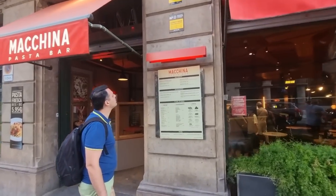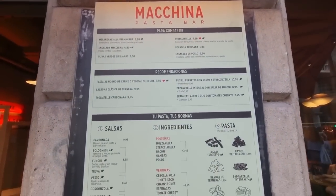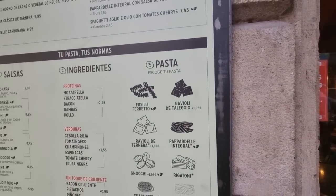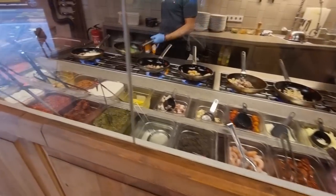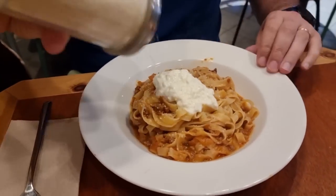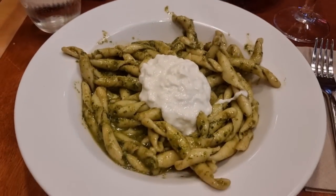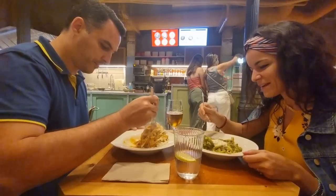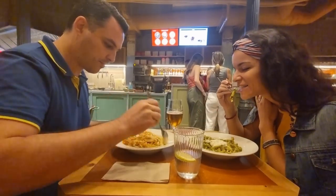This evening we need to eat something more ordinary for us, like pasta. Fabiano chose fettuccine with ragù and stracciatella, that is a kind of Italian cheese, and I chose pasta with pesto and stracciatella. As we are Italian, we are very demanding when it comes to pasta, and as you can see, Fabiano is not very happy with his choice.